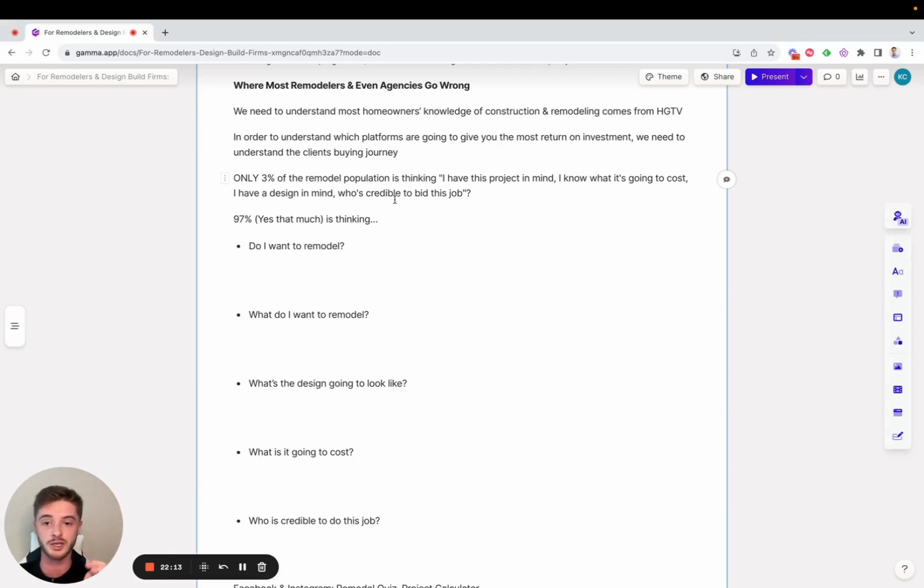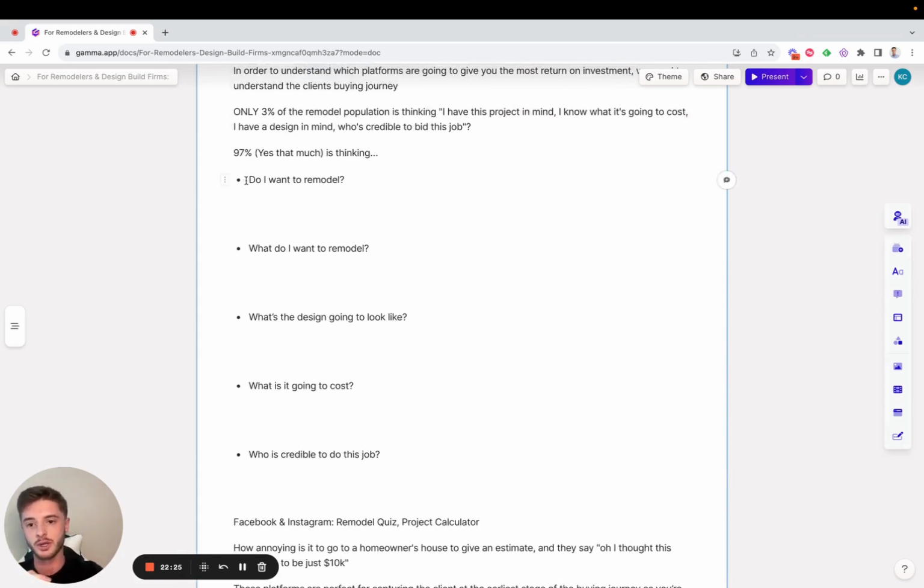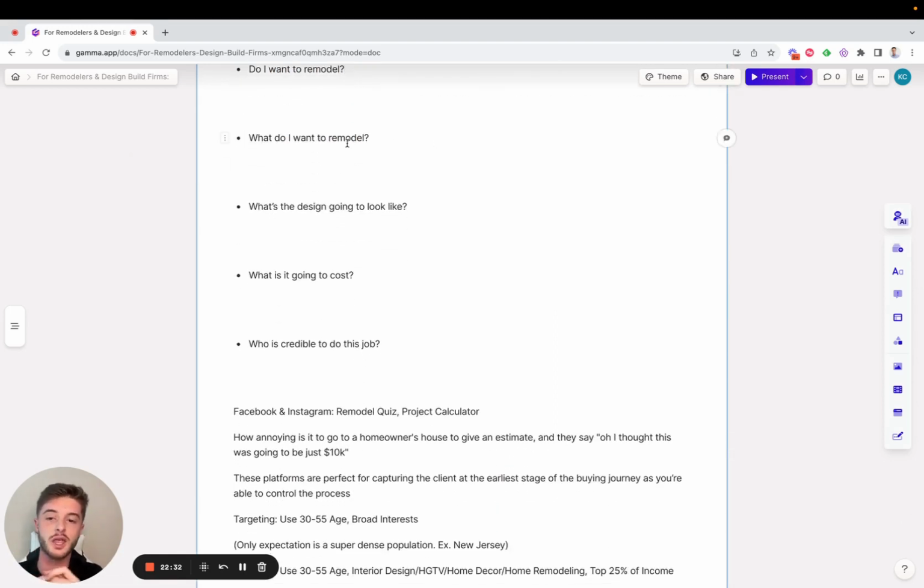97% of the remodel population is thinking, do I want to remodel? What do I want to remodel? What's the design going to look like? What's this going to cost? And then finally, after all of those, they ask, who's credible to bid this job? In the first step, they might talk to a realtor. What do I want to remodel? That's when they might talk to an architect or designer. And for what the design is going to look like, they might talk to a designer. What's this going to cost? Again, they might talk to a contractor, or they might not, or they might go online and look at the average renovation costs of 2023 or whatever the year is. And only then, finally, who's credible to bid this job? Will they go speak to a contractor?